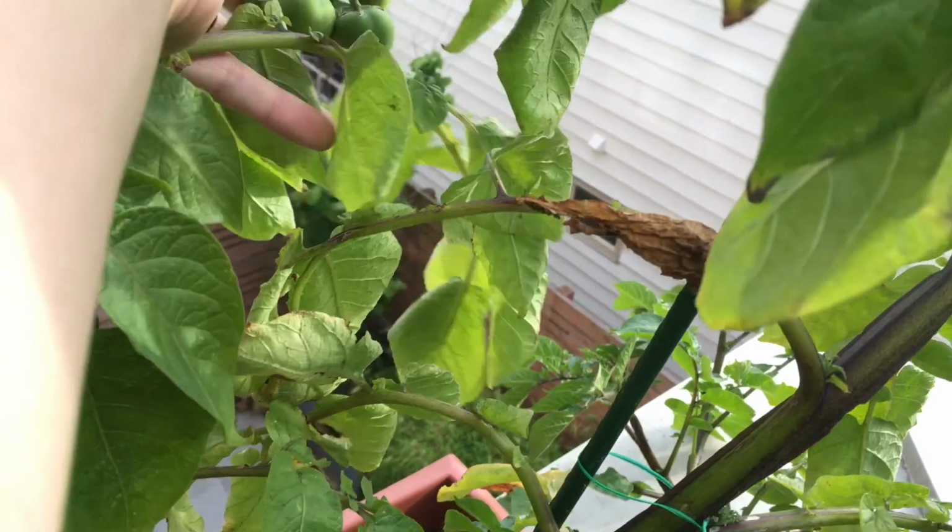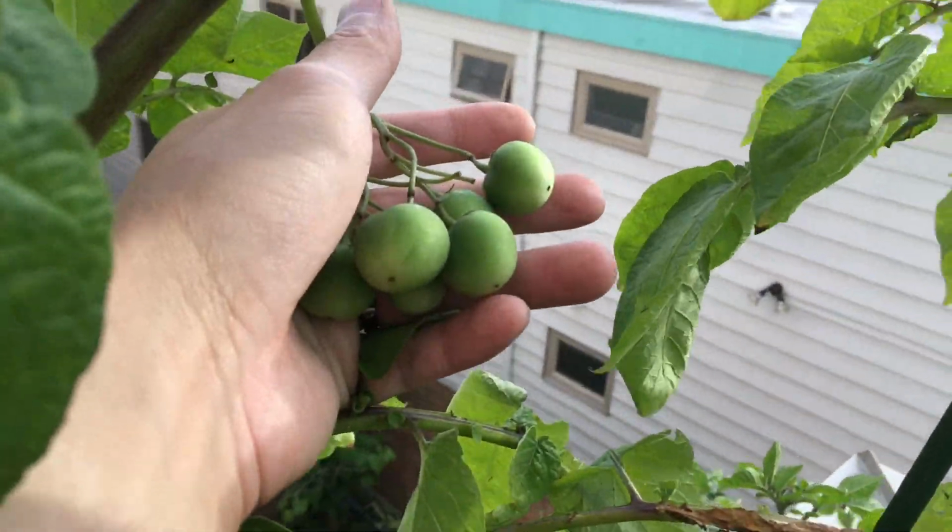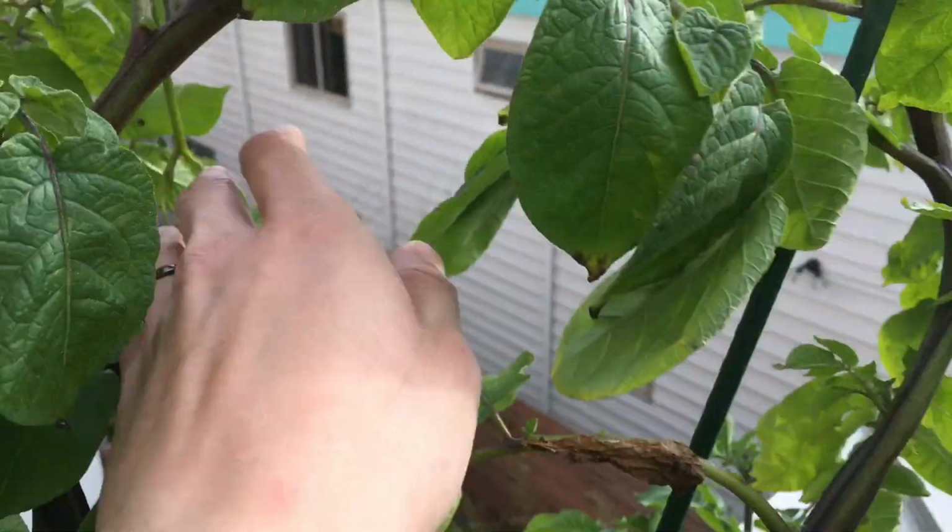And you can kind of see that the fruits are still here. It's turning a little more yellowish now.